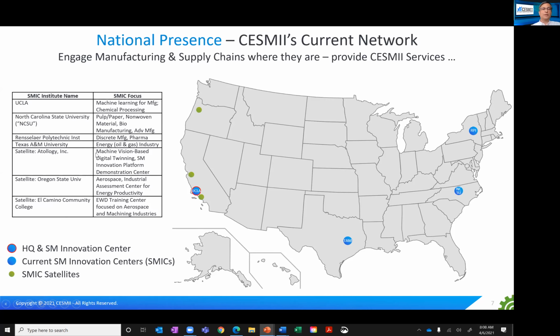And also as important, we also present different service offerings as SMICs to the membership. So Autology is a smart manufacturing platform demonstration center. El Camino is a great EWD training center. Oregon State provides us great connectivity to the DOE Industrial Assessment Center. So you see the SMICs cut across different verticals and play different roles in a horizontal fashion. So we have a great initial footprint to address our membership, roll out our services, get the voice of membership back at a national scale.